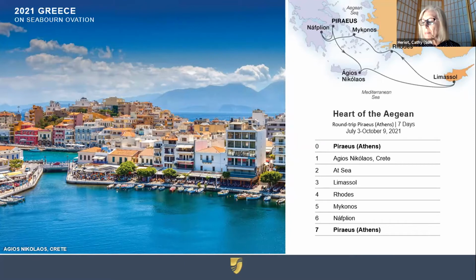And then we're calling on Limassol, Cyprus, which offers UNESCO World Heritage Sites of painted churches. So there's a good amount of history, good architecture, cafes, as well as really nice beaches to visit. Then the next port would be Rhodes, which is a charming city, and it's home, of course, to a lot of World Heritage Sites as well. It's steeped in both Greek and Ottoman history, and again, a very pleasant stay there.